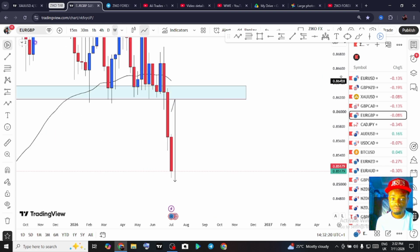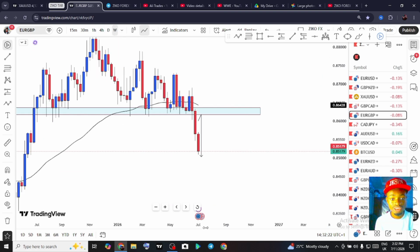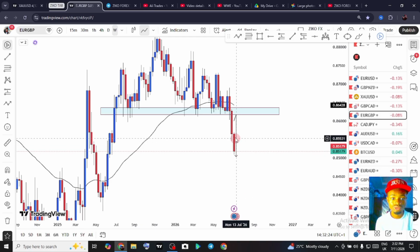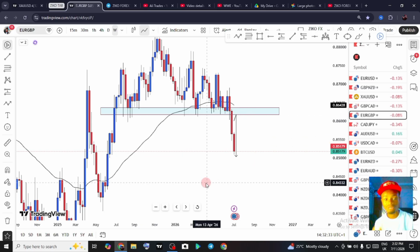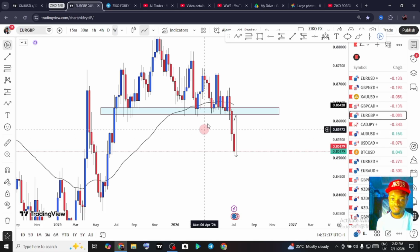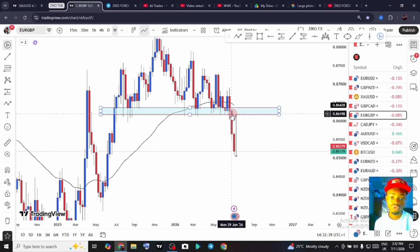Let's look at the weekly. You see, we still need at least 2 weeks of price action to really have the retracement, another maybe 1 or 2 weeks for the rejection and the doji before the actual movement of the market. So I think this trade is already gone, basically. I feel like we should have entered here if we had the opportunity, but we never got the opportunity. So that's pretty much it for Euro GBP.